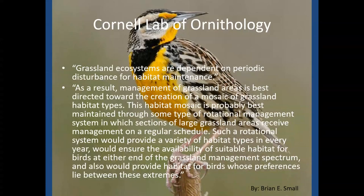And so the Cornell Lab of Ornithology wrote this out really well. It says grassland ecosystems are dependent on periodic disturbance for habitat maintenance. As a result, management of grassland areas is best directed towards the creation of a mosaic of grassland habitat types. This habitat mosaic is probably best maintained through some type of rotational management system in which sections of large grassland areas receive management on a regular schedule. Such a rotational system would provide a variety of habitat types in every year, would ensure the availability of suitable habitat for birds at either end of the grassland management spectrum, so those who prefer short and sparse vegetation, and those who prefer tall and dense vegetation, all the way from top to bottom. And also would provide habitat for birds whose preferences lie between these extremes.